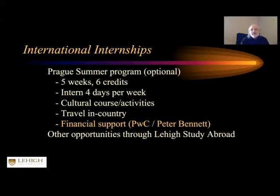One of which is the fact that there are scholarships offered for this. PricewaterhouseCoopers gives scholarships every year to CSB students to enable them to participate in Lehigh and Prague. We have endowment support from Peter Bennett, a New York investor. There are also other financial aid opportunities as well.